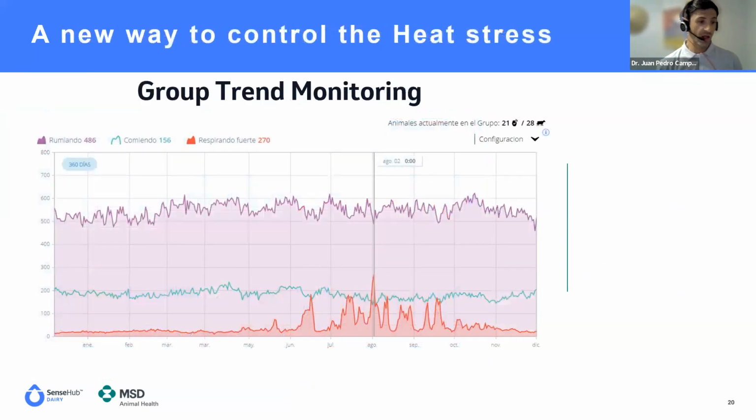But it's not only daily measurement, it's also the trend. This system allows you to measure the trend, what is happening over time in different months. Here we can see again a graph of the whole year, and instead of the percentage of cows panting, what we are representing is minutes of the group panting, of heavy breathing. Sorry, because it's in Spanish.